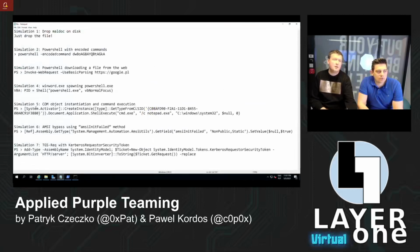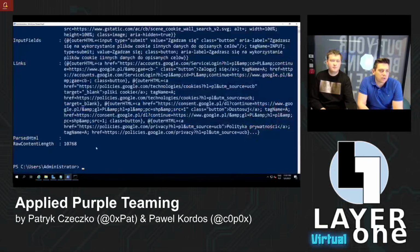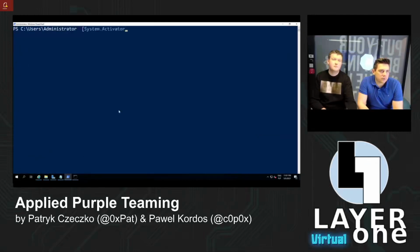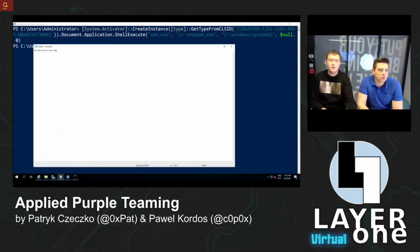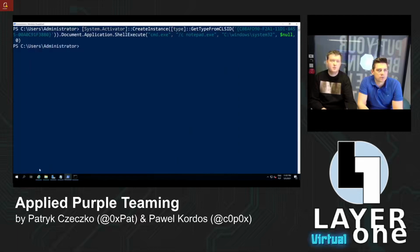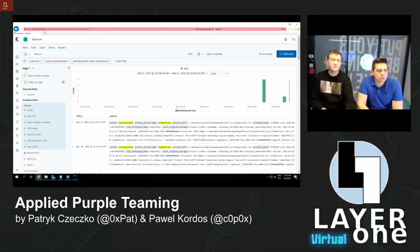All right, the simulation number 5, the COM object. Okay, so this is actually what was done in the macro, and as I mentioned, spawning a process using this COM object and ShellExecute function would give a parent of explorer.exe. So the parent of the cmd would be explorer, and the parent for notepad would be cmd here. And we see that the empty notepad has been launched. Let's look into our Kibana if we are able to see that.